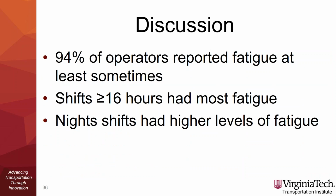So just in general, we saw 94% of all the operators said they become fatigued at least some of the time. Almost 15% of those operators said they become fatigued almost all the time or always. So a lot of drivers are experiencing fatigue. So it does make sense to look at the various things that cause fatigue and how we can eliminate some of that fatigue. Shifts that were 16 hours or more in length were associated with the most fatigue. And then also night shifts had higher levels of fatigue compared to day shifts.